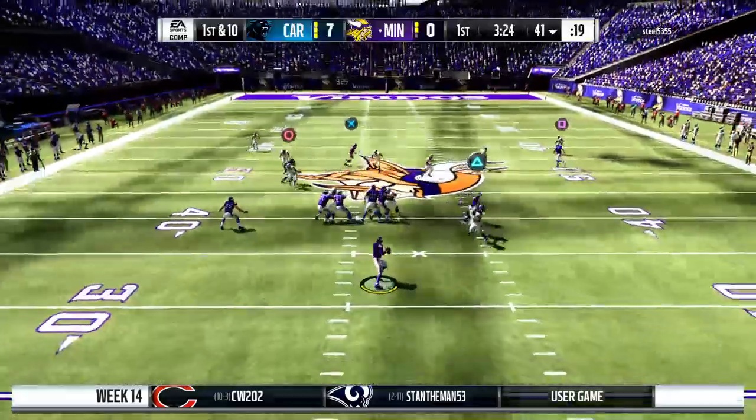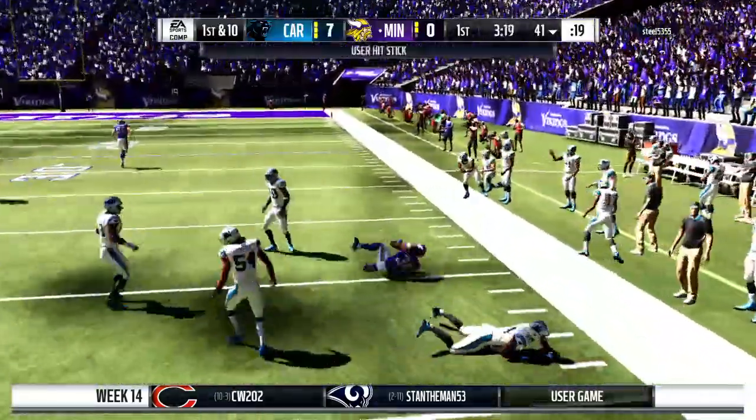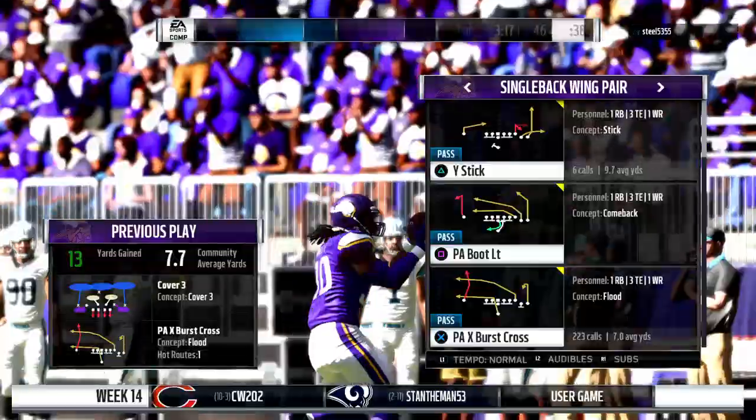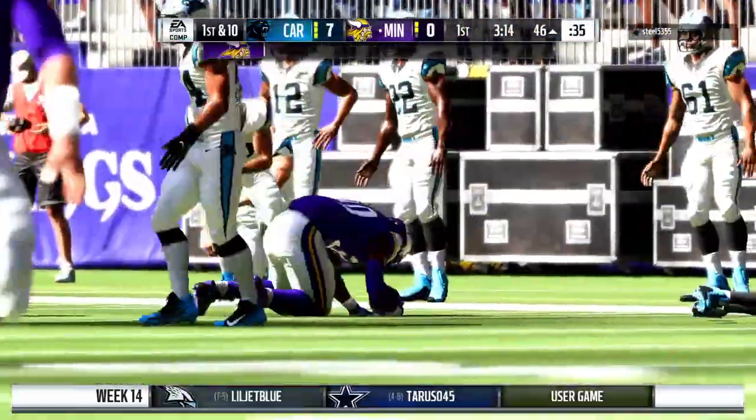Three. They go play action here on first down. He'll throw underneath for Gurley. And he'll be taken down, but not before he works it past the 50. Another nice gain, 13 yards that time, and another first down. Nice little nifty play for him there.